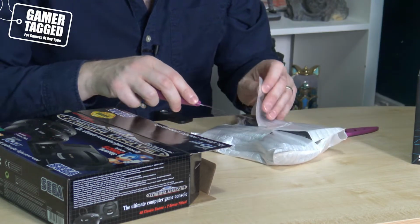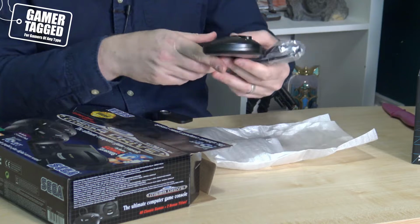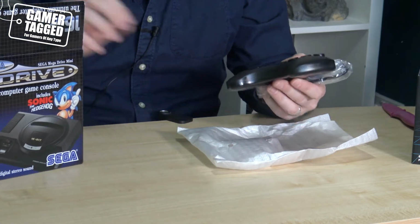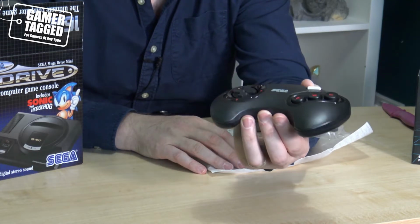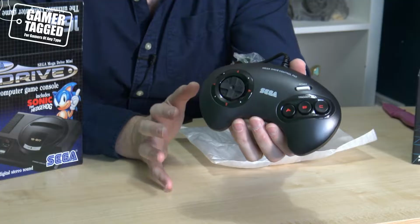So we do have some cellophane bits, so be very careful with a sharp knife. So look at this. Oh my goodness. Nostalgia. Look at that. Holy crap. If I set that up there, look at that. That is, oh my goodness. A full size. I like that they haven't miniaturized the controllers, thankfully. They've kept the controllers full size. That is the original SEGA Mega Drive 3-button controller, and that is just gorgeous.